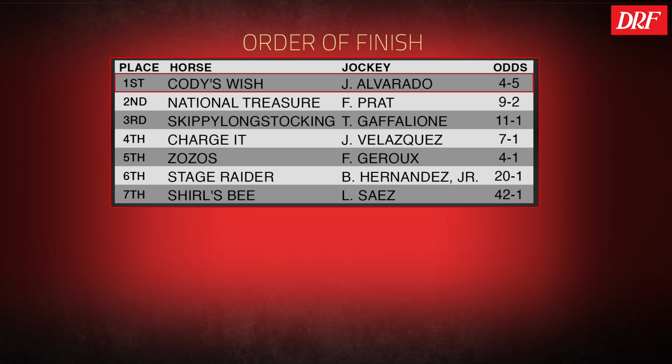Yeah, you could make that argument. I mean, I don't think it was that shocking to see Charge It sort of finish a no threat fourth in this race. He never really did any running at all. Zozos, he was one of the horses, Dan, who I thought maybe you could make a case that he would go forward in here and be part of this pace. They didn't really seem like that was the plan at all. They didn't try to make the lead with this horse.